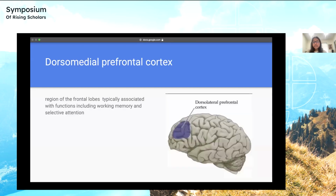Next, we have the parts of the brain, which are also really important to understand where the stimulation is actually going. First is the dorsolateral prefrontal cortex, and this is a part of the frontal lobes typically associated with memory and all sorts of things related to attention.